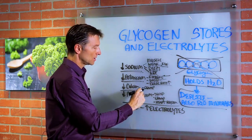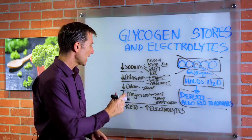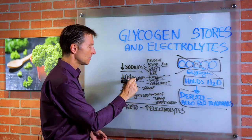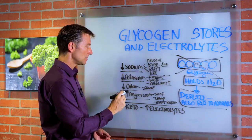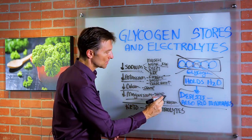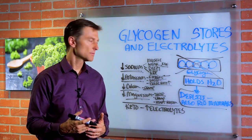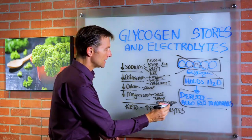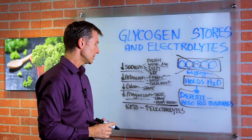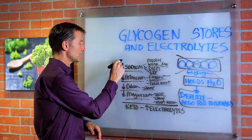If calcium is low, you can notice that in your calves. You have cramping in the calves. It could be calcium or magnesium, possibly potassium, and maybe sometimes sodium, but mainly calcium or magnesium. So if you're low in magnesium, your sleeping is going to be off. That's why they have a lot of supplements with magnesium for sleep. And then the heart rhythm is not going to be that great either, because this is a key for the rhythm of the heart. And there are a lot of other symptoms as well.